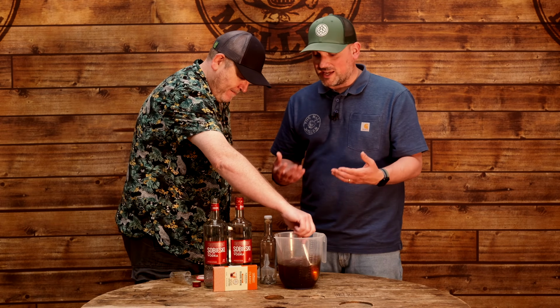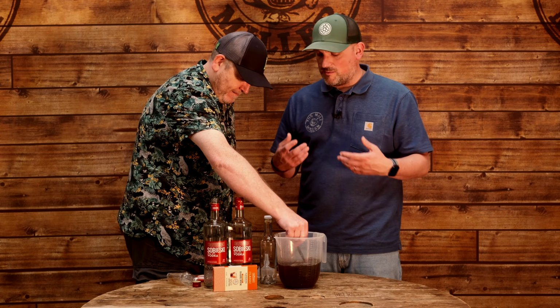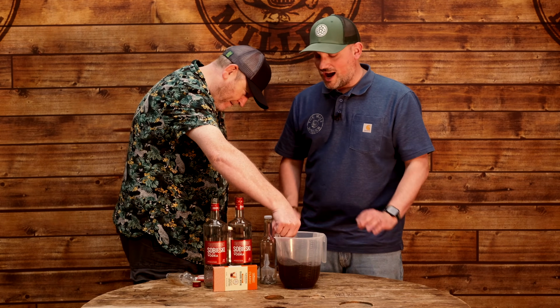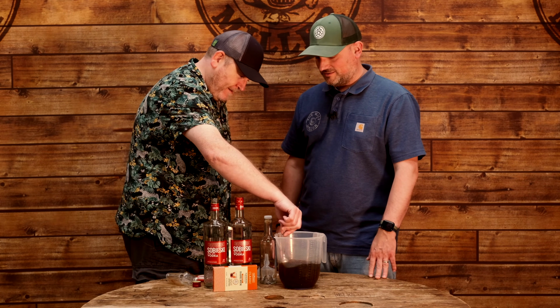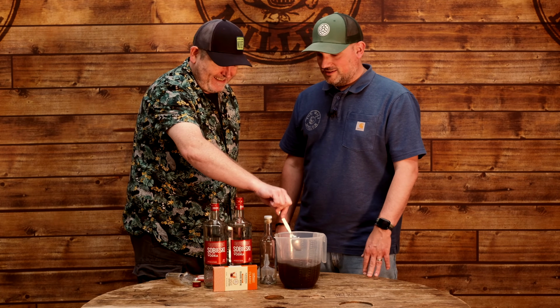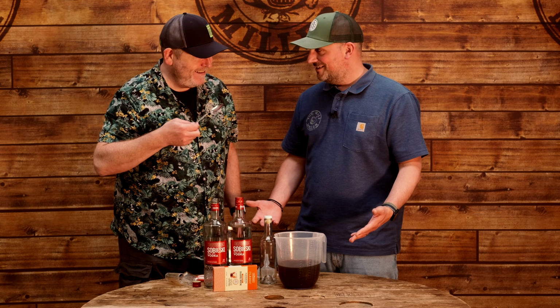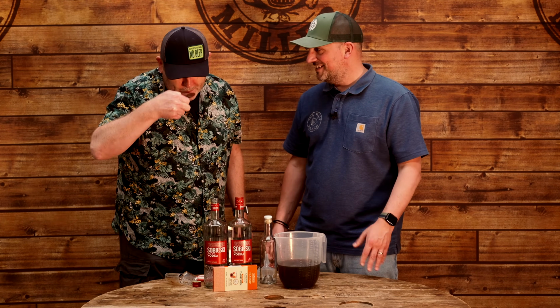And already I'm getting that big hit of molasses and caramel coming out of that jug. It's absolutely fantastic. This is like easy. I know, super easy. And that's it, done. You can lick the spoon if you want.